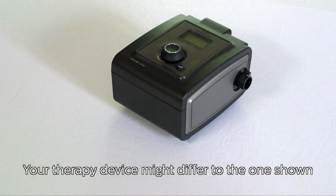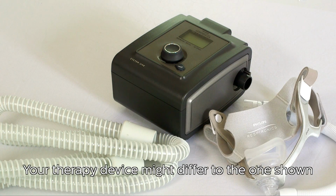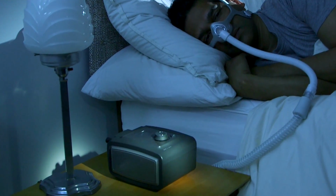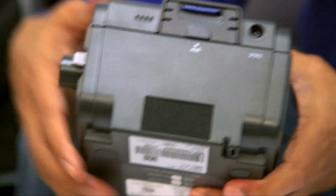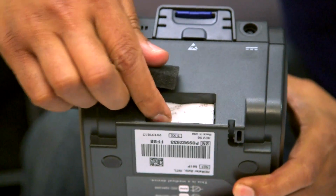The main components of a CPAP therapy are the device itself, the CPAP hose, the mask and headgear, and the power supply. The device is small enough to sit by the bedside. Read the manual so that you know how each component fits together and how the device works. If you look at the back of the device, it has a filter, a spongy filter, and possibly a white fine pollen filter. There's also an SD card at the back of the device.